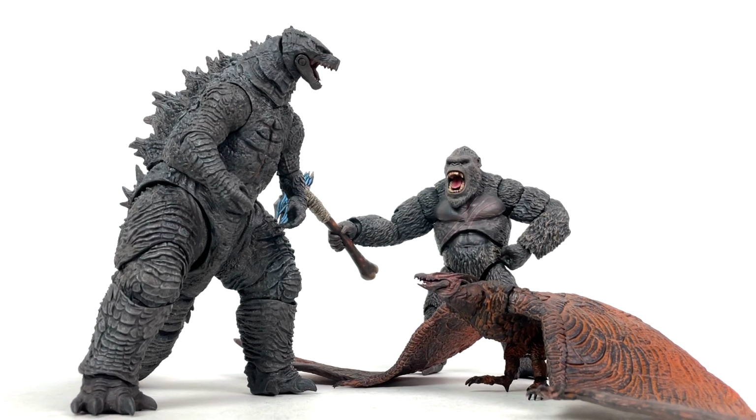Cutting back to my face. Yeah. I am absolutely going to be having a hard time putting this figure down because it is just so much fun to mess with. And look at that. He ain't falling off there. Those hooks are on nice and tight, and he is secure.